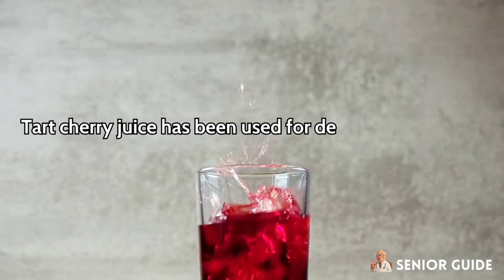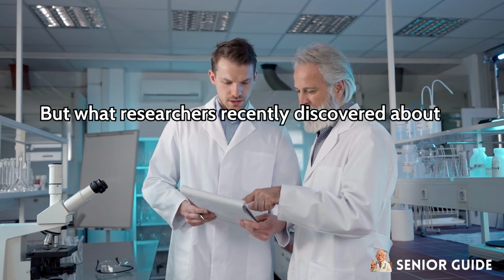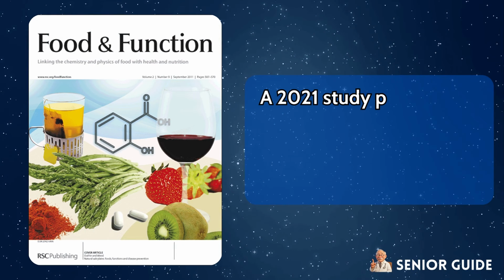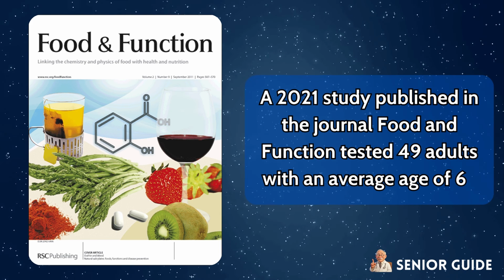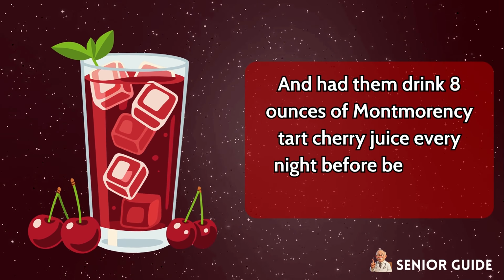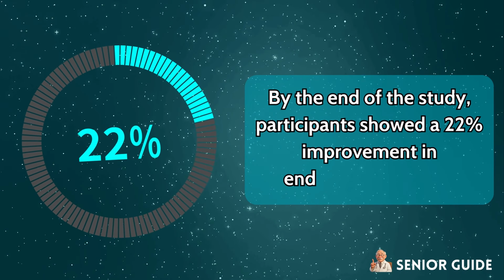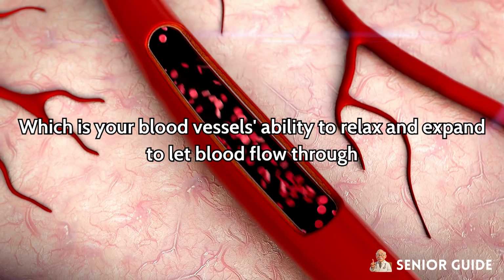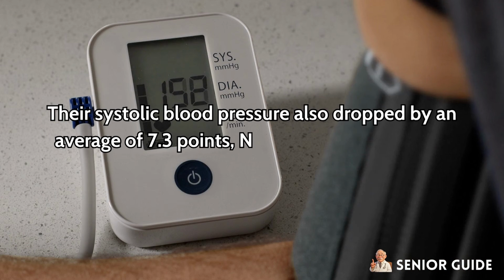Tart cherry juice has been used for decades by athletes to reduce muscle soreness. But what researchers recently discovered about its effect on blood vessels in seniors completely changed the game. A 2021 study published in the journal Food and Function tested 49 adults with an average age of 67 and had them drink 8 ounces of Montmorency tart cherry juice every night before bed for 12 weeks. By the end of the study, participants showed a 22% improvement in endothelial function, which is your blood vessel's ability to relax and expand to let blood flow through. Their systolic blood pressure also dropped by an average of 7.3 points.